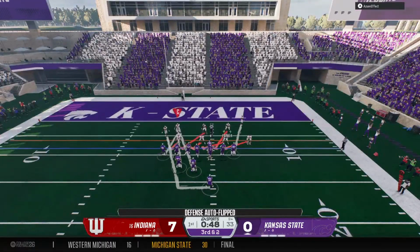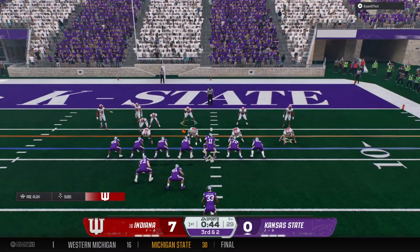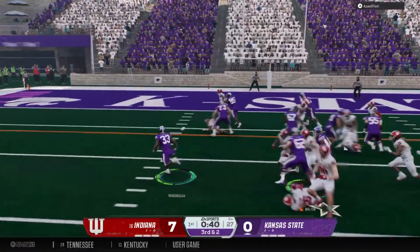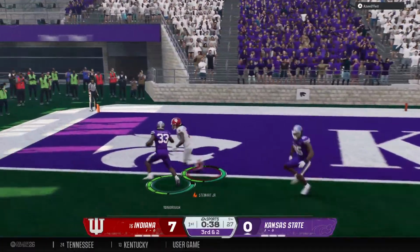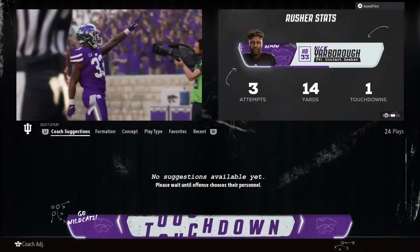Not a lot of ground to cover and not much to defend. A big third down in the red zone. They'll try to pick it up on the ground. Keep it on the ground, and he's in for the touchdown.